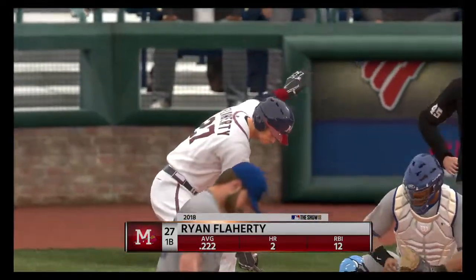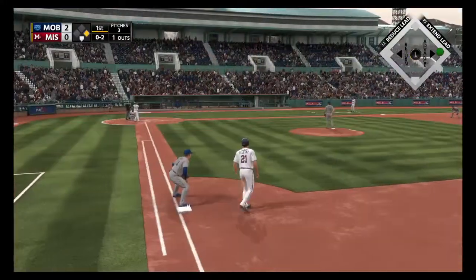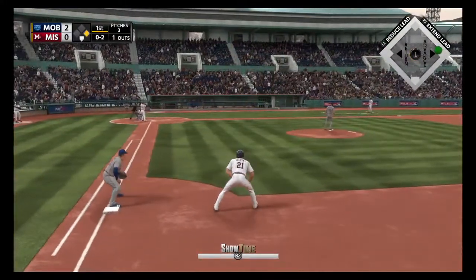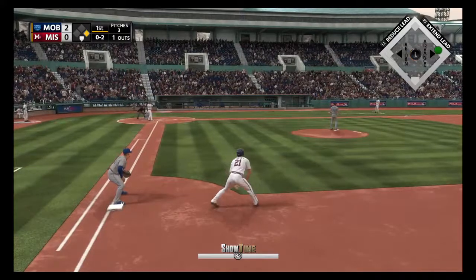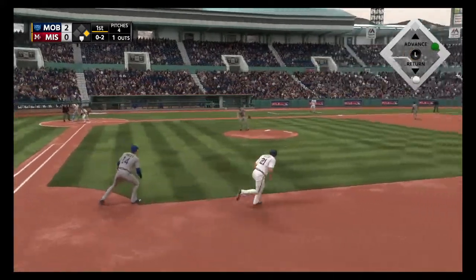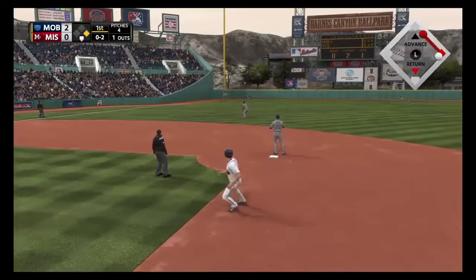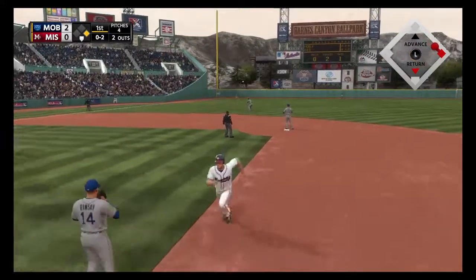Settling in now, Ryan Flaherty, and he's a guy looking to break out in a big way. Hasn't been getting the results he or his club have been hoping for. Working for the punch out and the offering. This is hit the other way out toward left field. Elliott moves over. He's got it, and there are two down now.